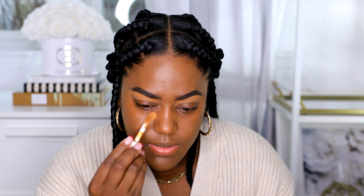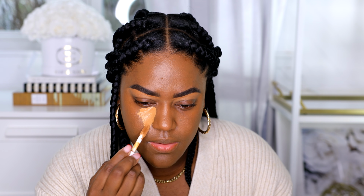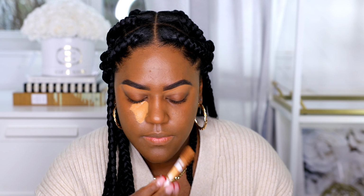I'm going to just do my regular routine from here because I usually do that anyway whenever I'm wearing CC creams. I'm going to use the ELF hydrating concealer and also the ELF matte one. So I'm going to start with the hydrating one. I'll apply this here and apply that under my eye. I'm using the shade Deep Olive for this one.